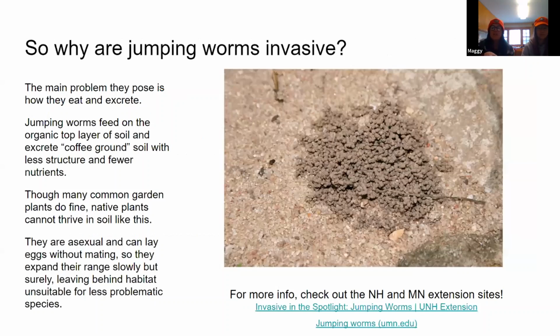So they feed on the top layer of soil, mostly the leaf litter and stuff that has the most nutrients in there. And then they excrete this coffee ground soil, which I'm sure a lot of us have seen in our compost areas. It doesn't have a lot of nutrients, doesn't have much structure to it. So a lot of common garden plants are going to do fine if these worms are in the area, but the native plants are not going to do so great in soil like this because they've evolved specifically for the soil in this region.